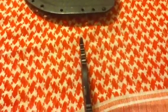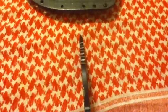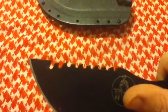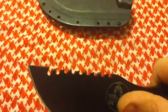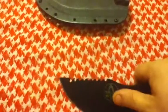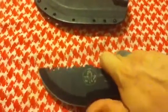Here, real quick, some of the extras on here. As you can see, the saw teeth are offset from each other, which is nice. Done and filed by hand, which is awesome. The first little groove in the saw there is deeper than the rest of them. That's because that is a wire snap. You put this on a wire, like a barbed wire fence, right in that notch, and you jerk it to the side like that, and you can snap the wire straight off.